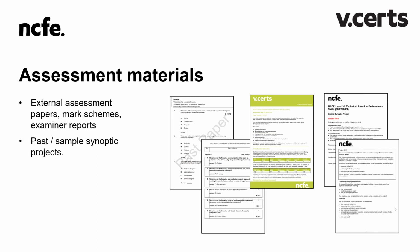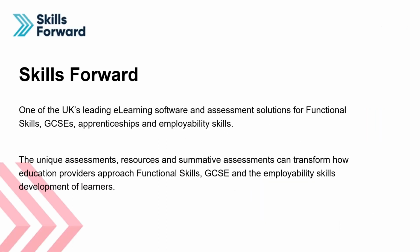We also have past and sample projects which can be accessed. Unfortunately, we don't have any sample portfolios for performance skills. We were going to use the 2020 learner work that was submitted to produce some, but COVID-19 prevented the submission of the performance skills portfolios.